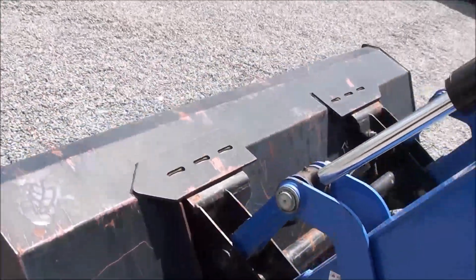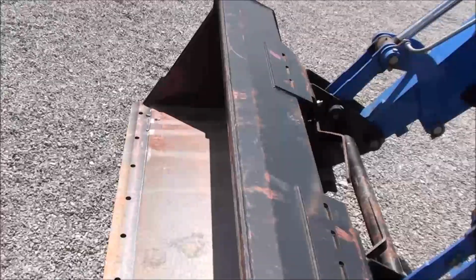It's got a skid steer style hookup for your bucket connection. Nice heavy duty bucket.